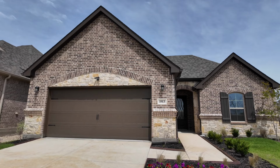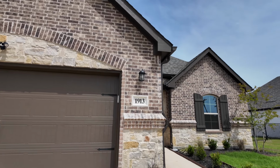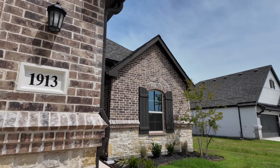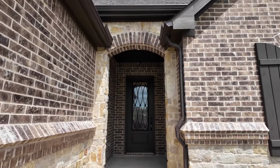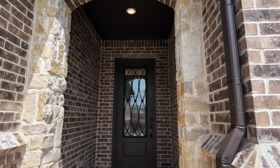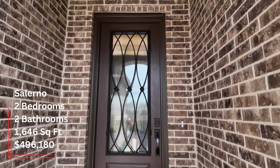We have another one that we're going to look at? We do. So this is the Salerno. This is 2-bedroom, 2-bath, 2-car garage, 1,646 square feet, and it's been reduced actually, down to $496. Let's take a look.